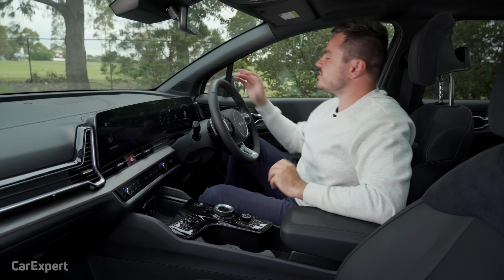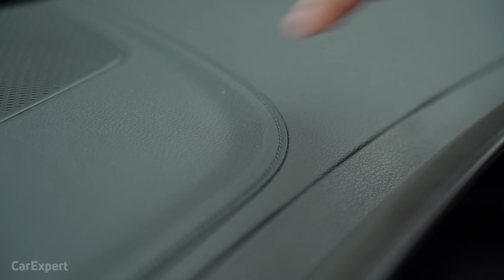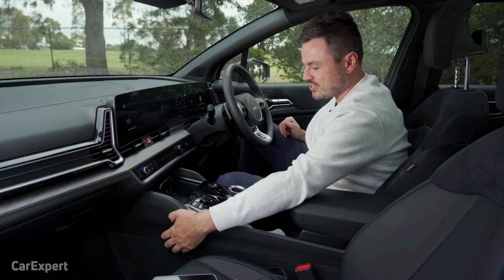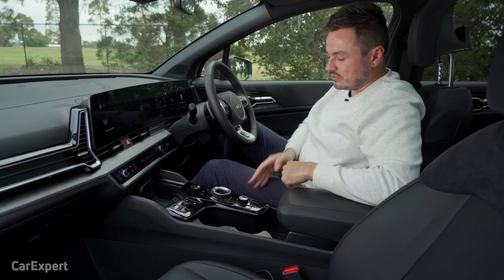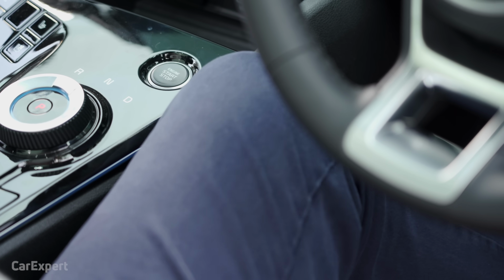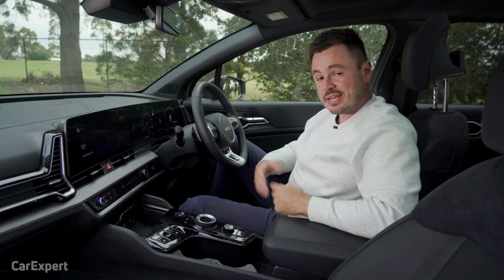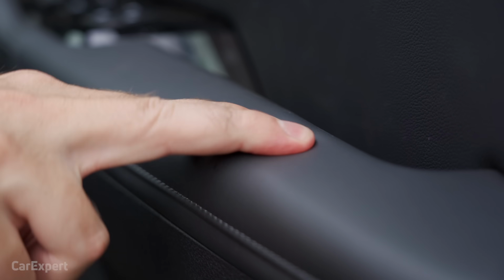What about the materials? So up the top here, it's all nice and soft. You've got that faux stitching, but as you go further down, it does get pretty scratchy. And I did notice during my long distance drive that these panels along the side here are quite hard. So your knee just sort of rests up on those, and it's a little bit uncomfortable on long distance drives. But your touch points are firm but soft, and then on the door it's fairly soft.